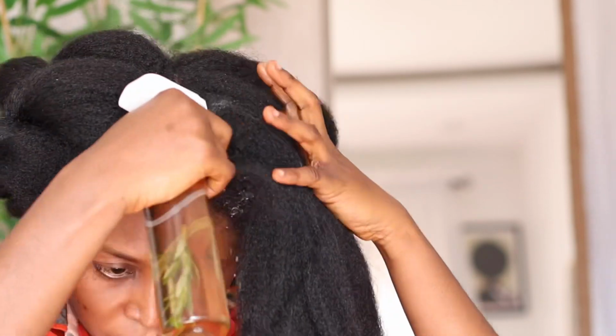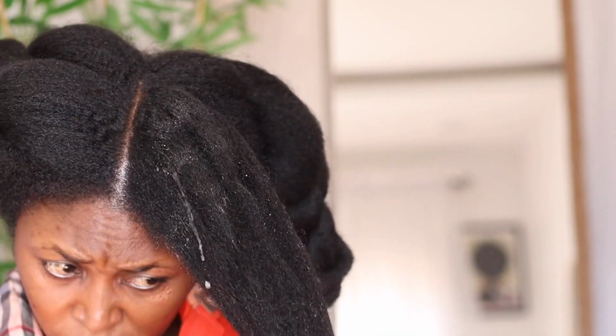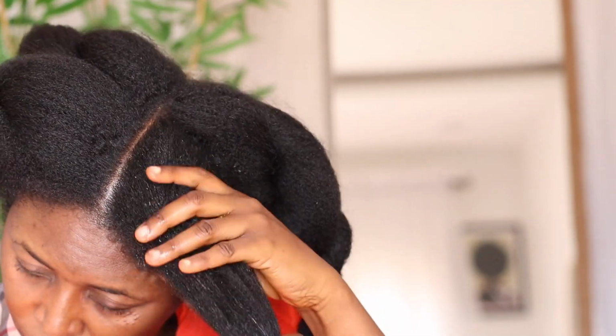So I just added that rosemary leaf to it just for fun, nothing more. Just added that so that it can make the hair tea look beautiful.